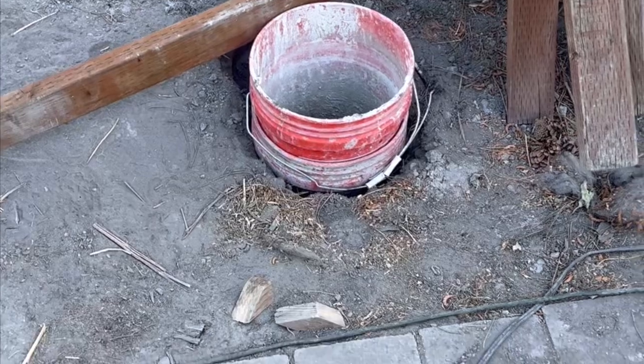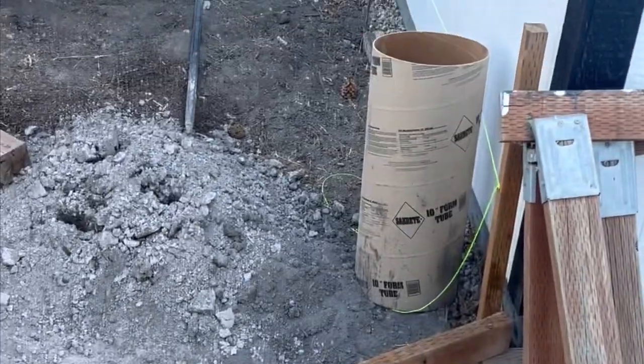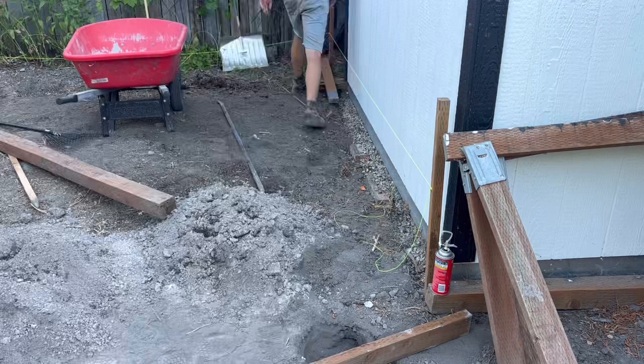Gotta get to work. Gotta get this form set, and we're gonna start digging the other holes.